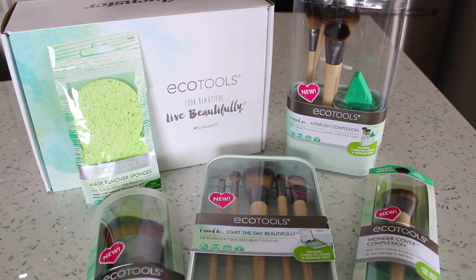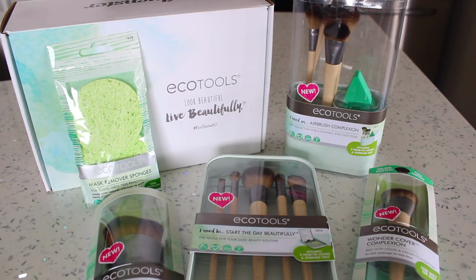I think this EcoTOOLS box is one of the best boxes I have ever seen from Influencer. It was jam-packed with products. We've got individual brushes, we have got brush sets, and one of their sponges. And then these little guys right here, I know this seems like a small thing, but if you love masking and you want to take your face mask game to the next level, get some of these sponges. They're so nice to remove your masks, and it honestly makes it so much more like a spa facial experience. And you will also receive a variation of this box as well.